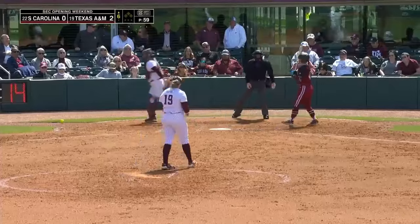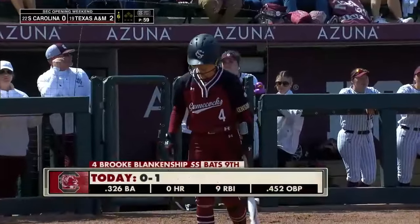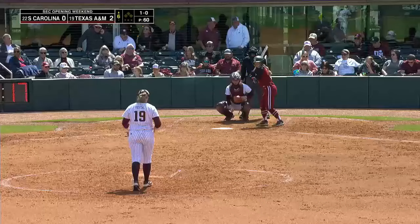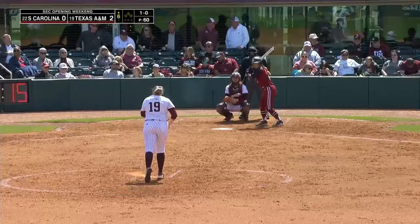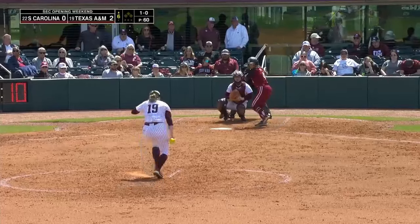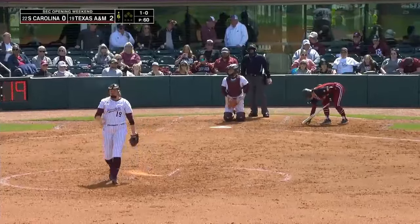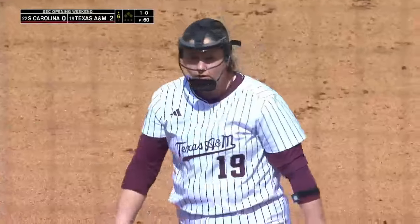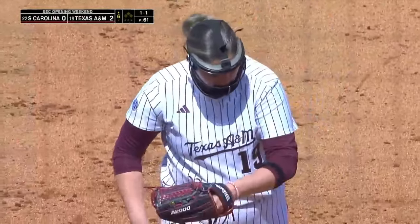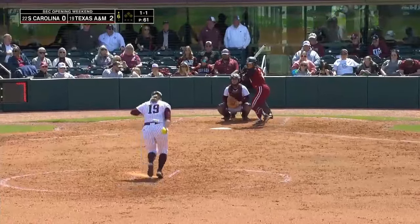9-1-2 for South Carolina coming up against Vestal. That's ball 1 on the 60th pitch for her as we enter the 6th inning. Brooke Blankenship 0 for 1, 1 for 6 on the weekend with a walk. There's strike 1, catches the bottom part of the zone. That off-speed pitch there, too, it looks really similar to the drop ball coming out of her hand, but she's just taking a few miles per hour off of that pitch, catching people really off guard in that batter's box.